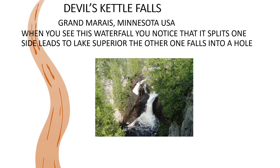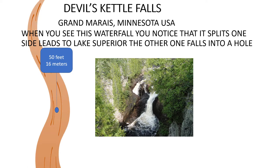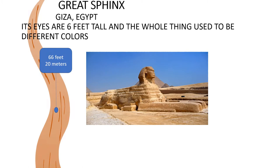Devil's Kettle Falls. When you see this waterfall, you notice that it splits. One side leads to Lake Superior, the other one falls into a hole, and no one seems to know where it leads. The Great Sphinx. Its eyes are 6 feet tall, and the whole thing used to be different colors.